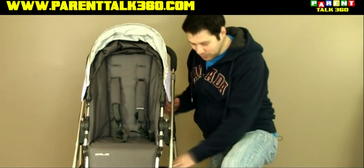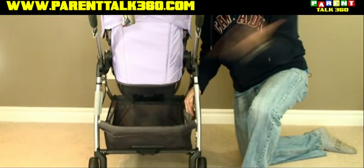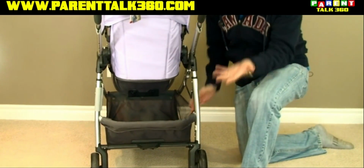Plus on top of that, I mean, UPPAbaby is known to have huge storage and a huge basket, but I mean this is beyond unreasonable, people. This is huge, okay? This is crazy. Put another stroller in this thing. It's so great. It's huge.